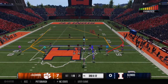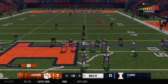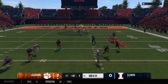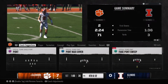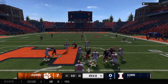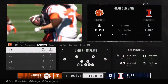They line up, and it is a long way to the sticks from here. Looking for a man. It's Klubnik. He'll take the deep shot. And it slips through his fingers, incomplete. That would have been a huge gain if he could have squeezed it. So Clemson is lining up to punt this one away. He ought to be able to use this first punt to pin him deep. He's got it. Couldn't get away from that cover team, and they've got him down at the 23.